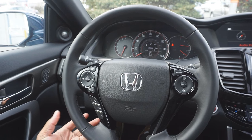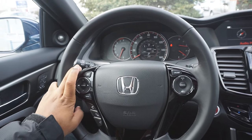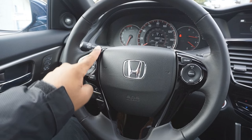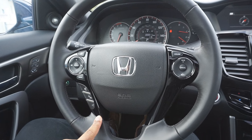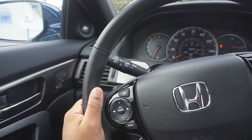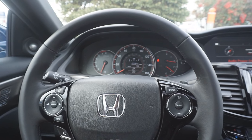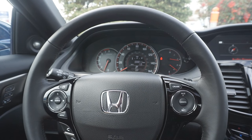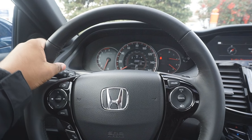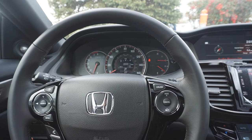So you have a four-spoke leather-wrapped steering wheel, which should be pretty familiar if you've seen the new Pilot or Ridgeline interior. I'm pretty sure the new Odyssey should be getting this steering wheel. So you have some nice piano black accenting on the sides, and it is leather-wrapped. It's a pretty good feeling wheel too. You also have paddle shifters, which are on the back of the steering wheel. I'm surprised that this car has a little horn like that for being an Accord, because I'm pretty sure the Accord sedan has a more mature sounding horn instead of a meep meep horn.